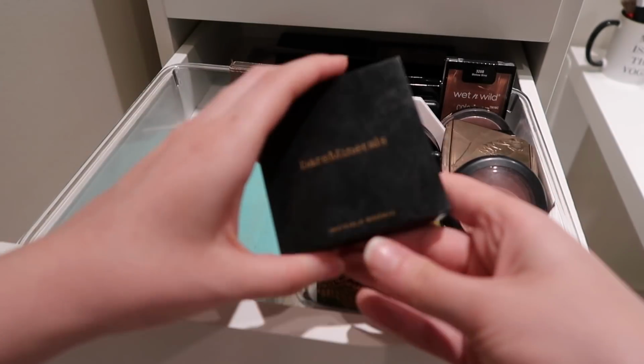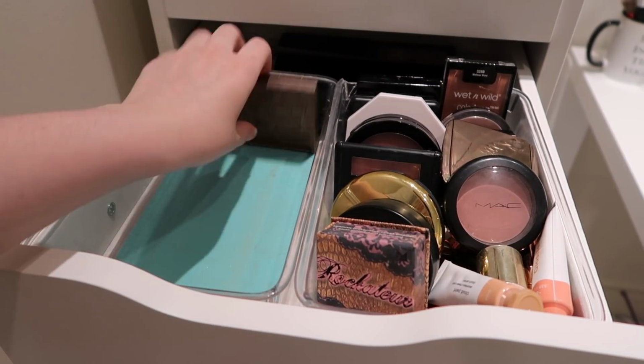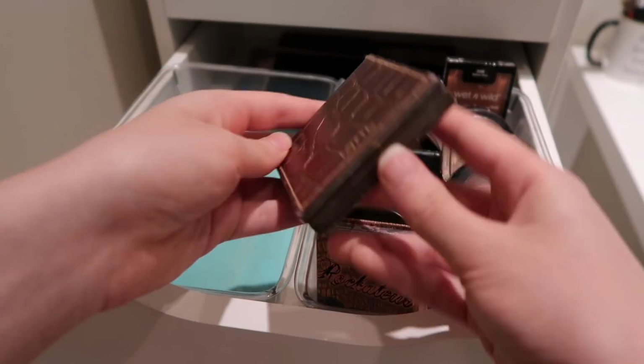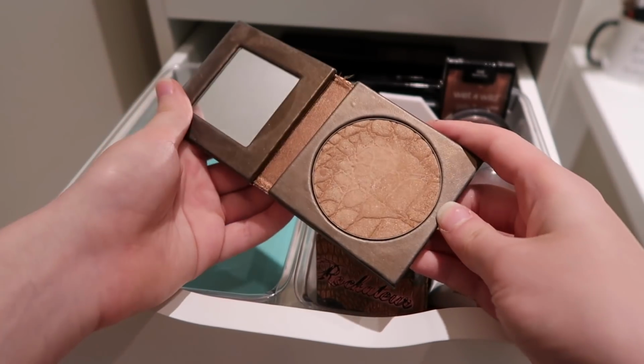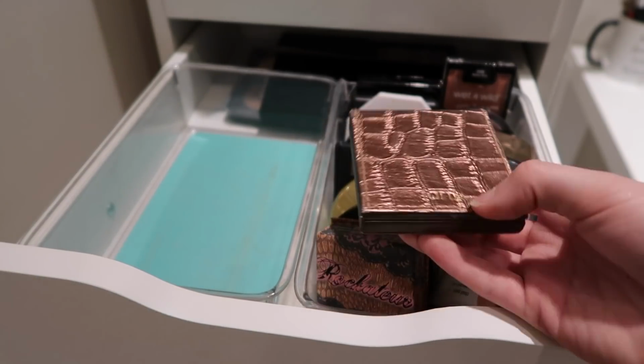Here is my beloved Bare Minerals Invisible Bronzer. Definitely keeping this one around. And then we have the Tarte Amazonian Clay. I like, okay, we're going to keep it for right now, but I'll probably end up giving it away very soon.